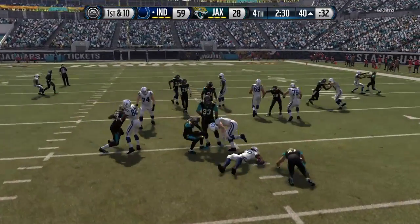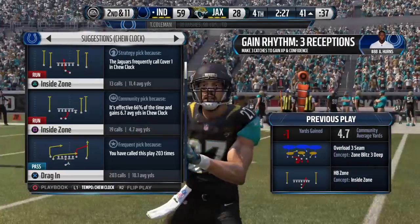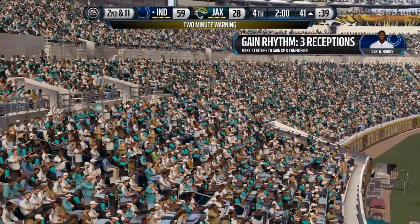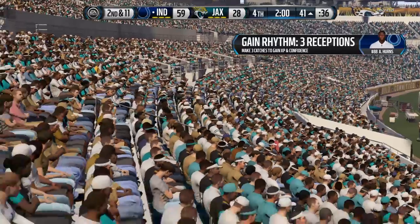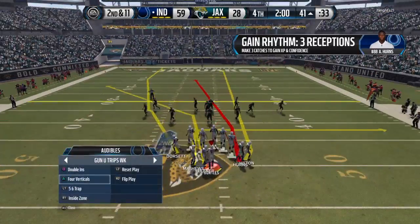As we're watching this team and how they're playing on the offensive side, they make it look easy, but trust me, I was down there one time. It's a hard job. At the line of scrimmage, the 41. 2 minutes to go in the second half. 2nd down coming up.